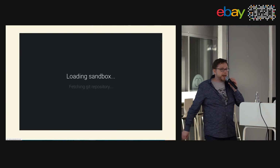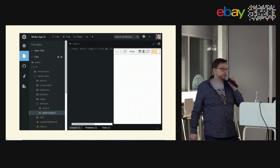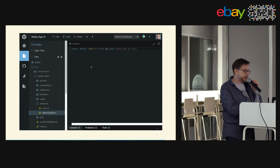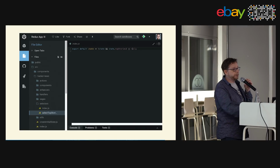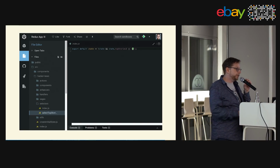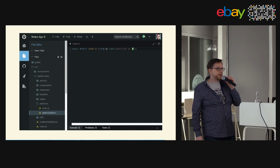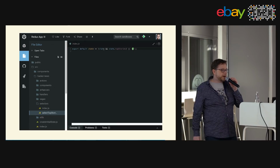So basically a selector is just an indirect way of taking data from the state. It's just a function that gets a state, the global state, as an input, and makes sure that there is a state and there are top stories. Then it will return the top stories from the state. Otherwise, it will return null. Okay, so you've noticed it doesn't say state.modules.topstories. It just says state.topstories.